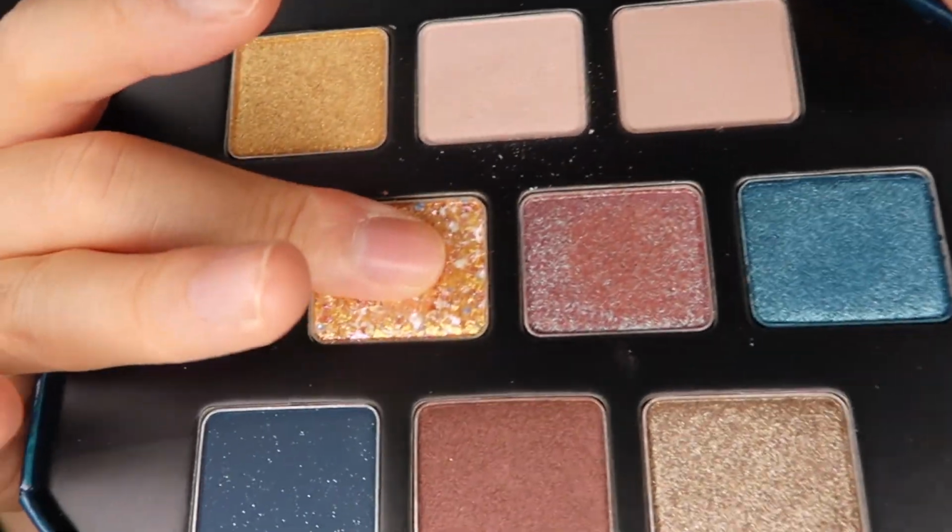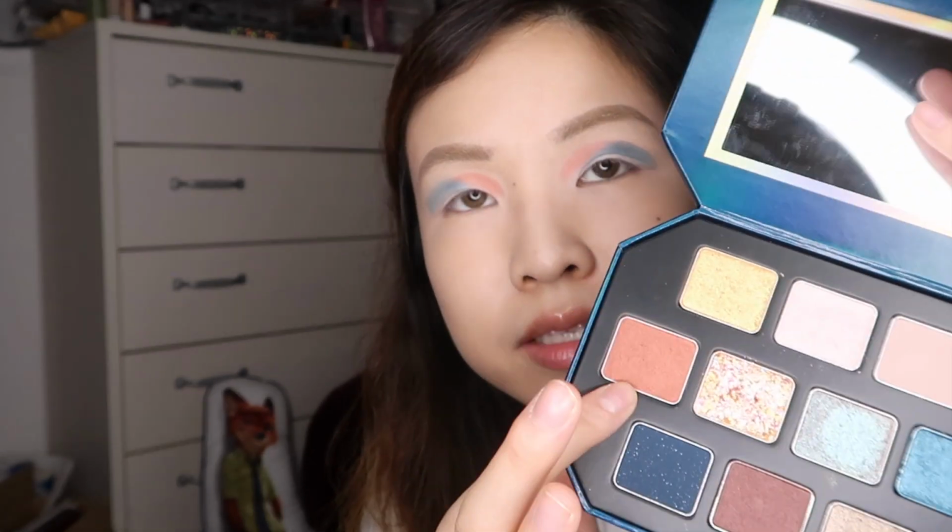This is called CS1. I'm sure that the CS must stand for whatever formula that they used to create this shadow. Like for instance, the P1 over here means Pearl 1. So I gotta look up later what CS means.